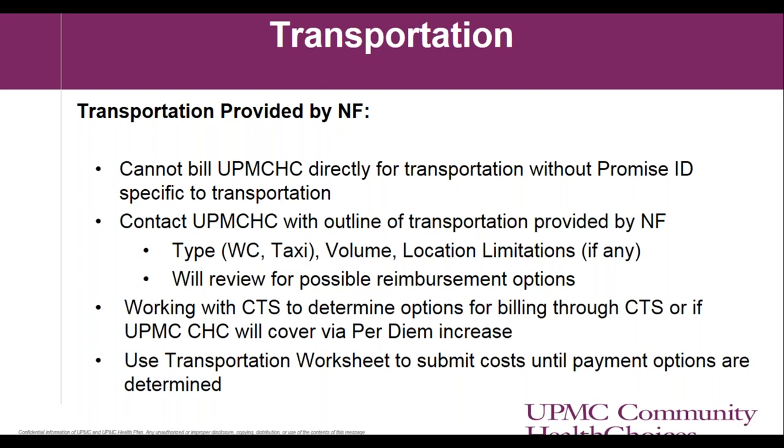So the answer to that is no, you don't. You just need to call CTS. And CTS, I should point out, does have an eligibility file, so they are able to confirm that the member is our member, etc. That was not mentioned.